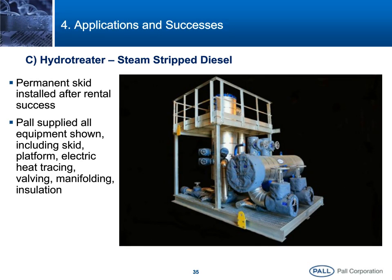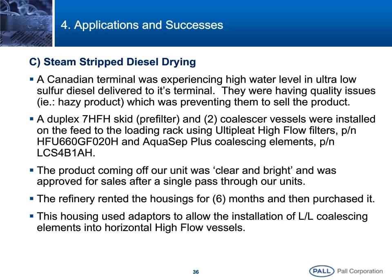Here we can see another example on steam strip diesel, where a Canadian terminal was experiencing high water levels in ultra-low sulfur diesel. They had hazy product preventing them from selling. They installed a 7 HFH pre-filter and 2 coalescer vessels. This allowed them to get clear and bright product on the outlet. This was approved for sale after a single pass through the filters. They rented the filter housings for 6 months and then purchased them.